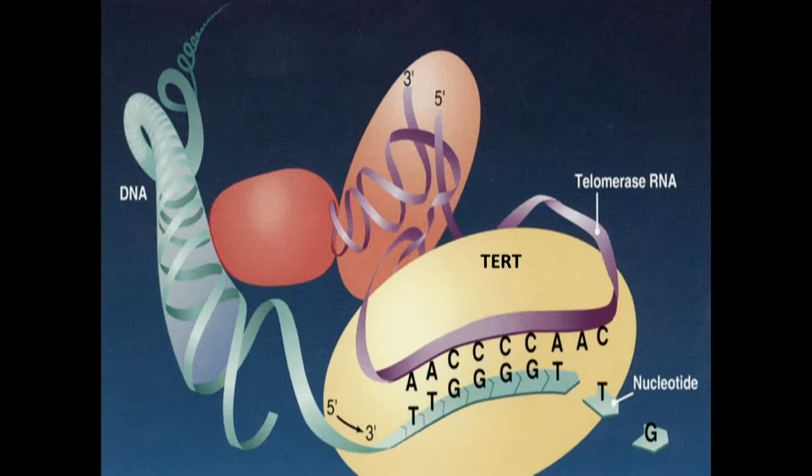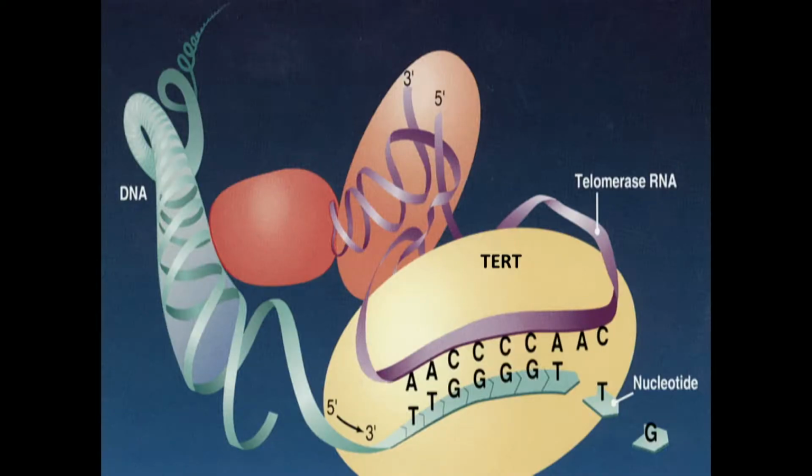It's called telomerase, and it was discovered by Liz Blackburn and Carol Greider, who got the Nobel Prize a few years ago for this discovery. And they also found that, quite remarkably, and different from a lot of enzymes in cells, it has an essential RNA, or ribonucleic acid, component, shown here as the purple ribbon. And one of the functions of that RNA is that it acts as a template for telomeric DNA synthesis.